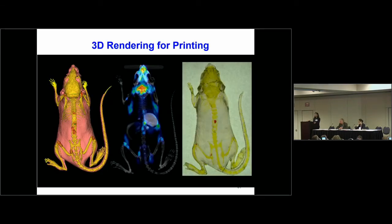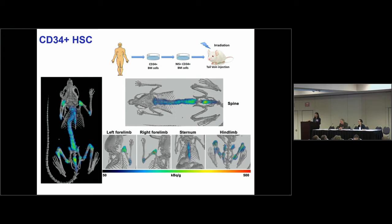So the value of the SPECT data can now be translated, especially when you talk to the various groups and really understand the spatial differences and relationship. With the SPECT data, it allows you to render the data in 3D, and this is a 3D printed mouse on the left here, and the flesh, which is data from the CT, is co-registered and printed out.